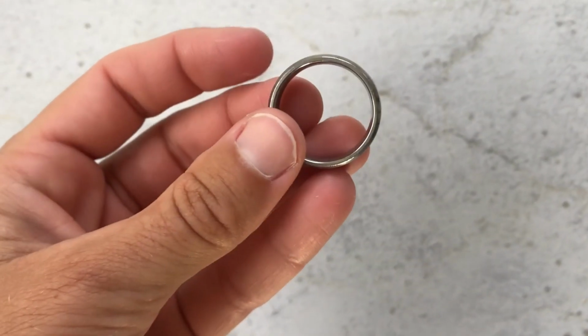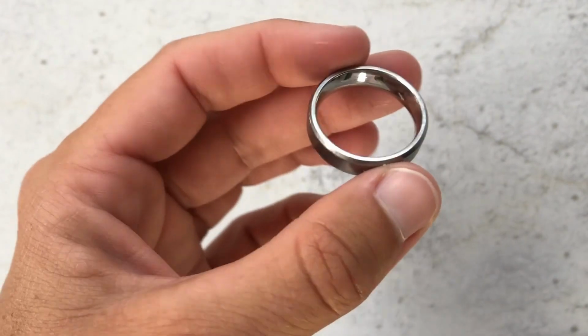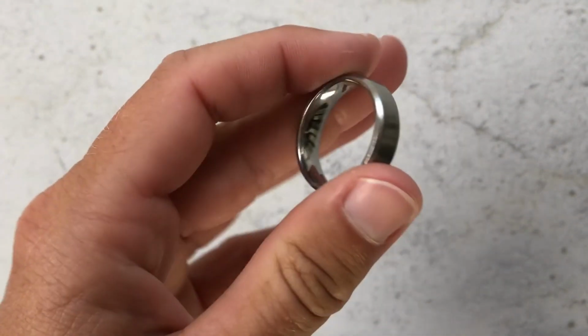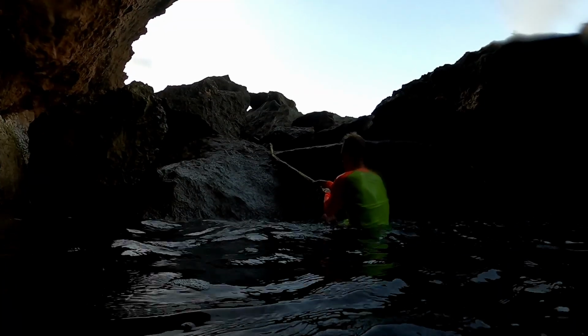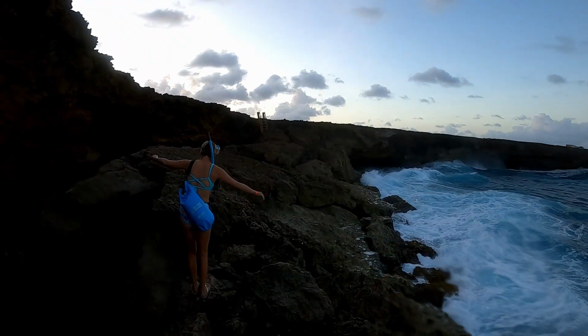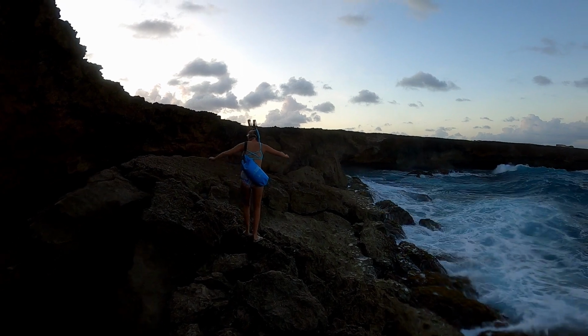When we spotted it, we thought it was a silver ring, but looking up close at home, we actually see that inside it mentions that it's titanium. It has no inscription of a name, so we don't know who the ring belongs to. The only way to exit this cave is by climbing out using the rope. It was getting dark fast at this point, so we decided to leave the cave and head back home.